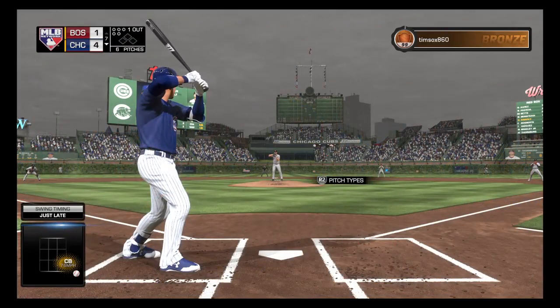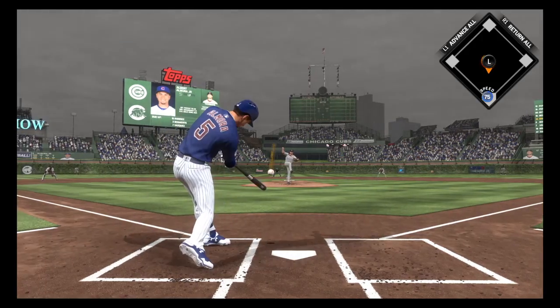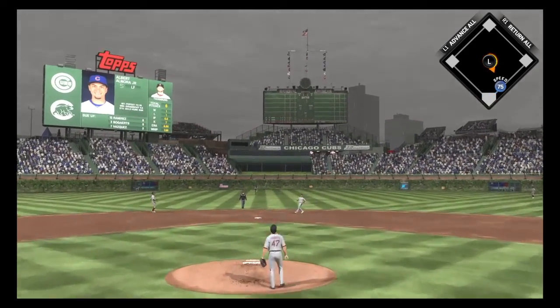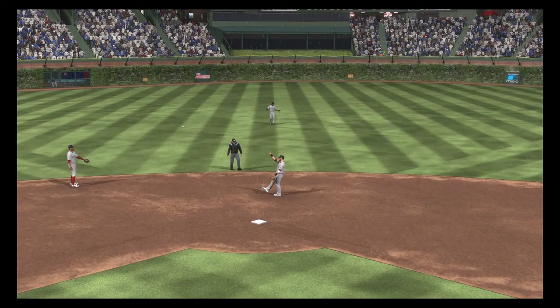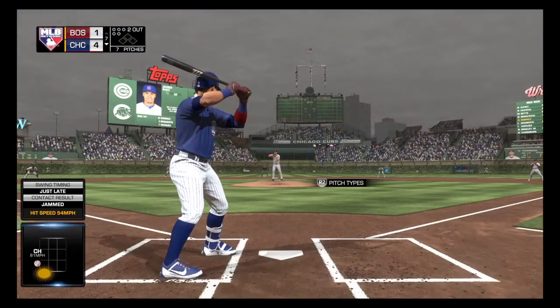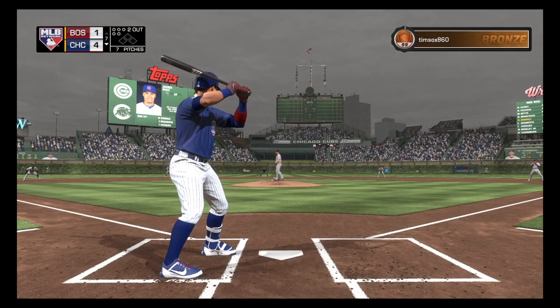Trying to pick things up where he left off, Albert Almora. It was a solo shot for him in his last at-bat. Popped up, back behind second. And this will be taken by Pedroia for out number 2. Here's Javier Baez. He scored after reaching on a single in his last time up.